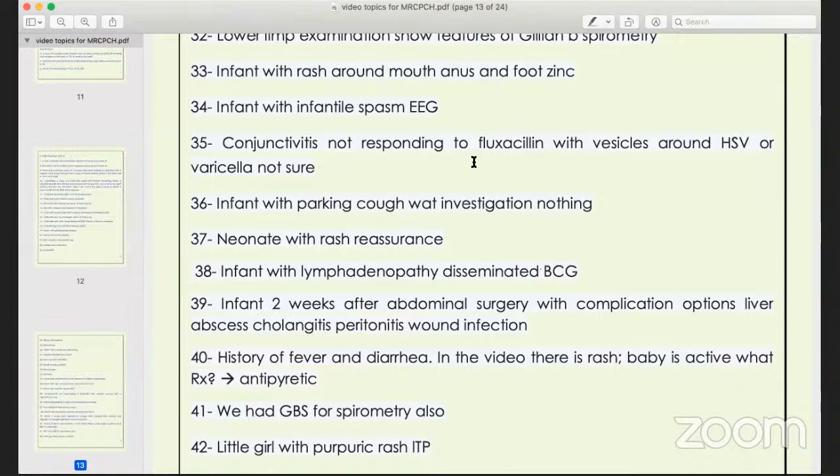Now, conjunctivitis not responding to Flu-Clox with vesicle around the eye. Okay, this may be herpes simplex or varicella, not sure. But if it is dermatomal, then it is not herpes simplex. It is varicella zoster or herpes zoster. So if it is dermatomally distributed, we have to see. Is it dermatomal? In these cases, we have to refer to the pediatric ophthalmologist.